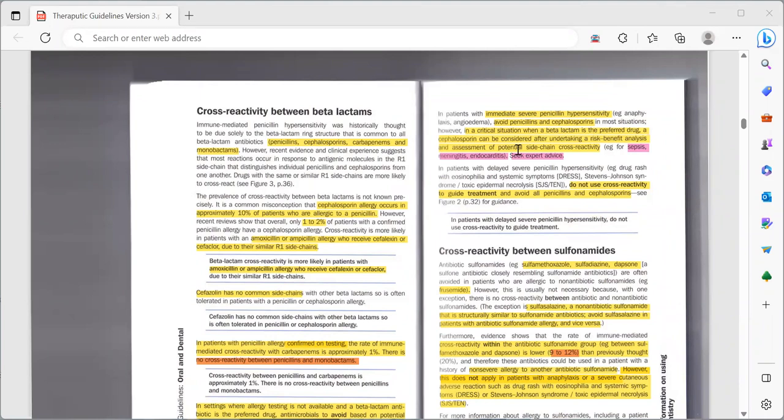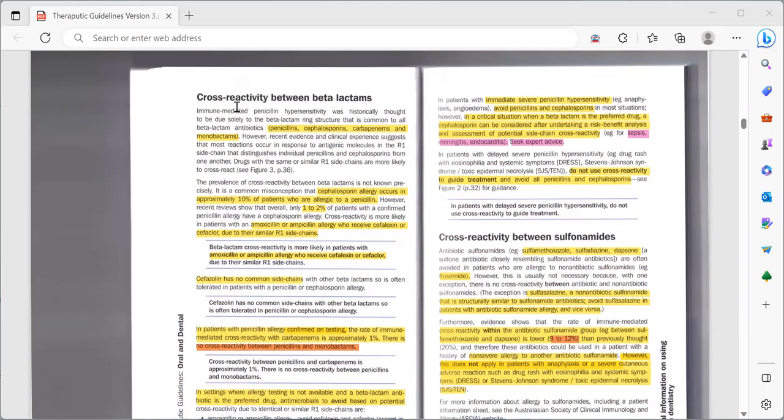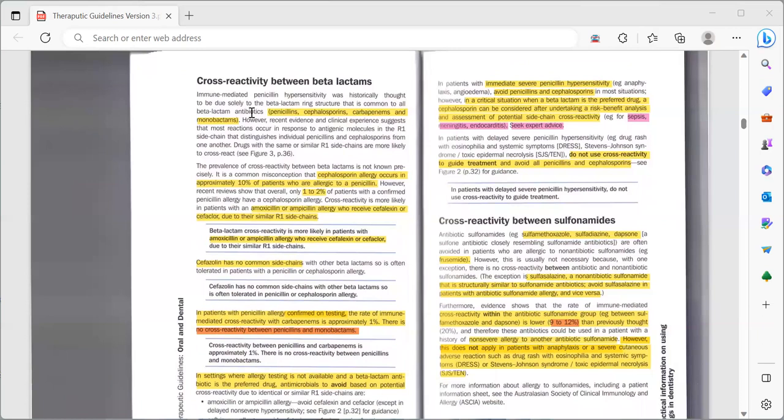So we will start with our today's pages, which we will start from this page, which states that cross reactivity between beta lactams. Beta lactams are a type of antibiotics which contain a beta lactam ring in their structure. More commonly, the antibiotics are penicillin, cephalosporins, carbapenems, and monobactam.